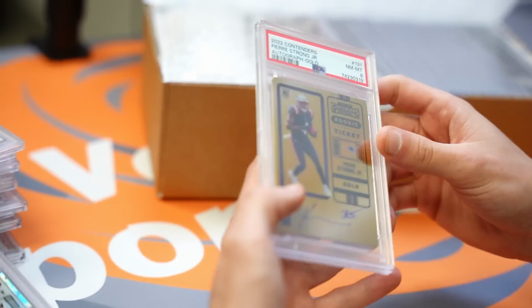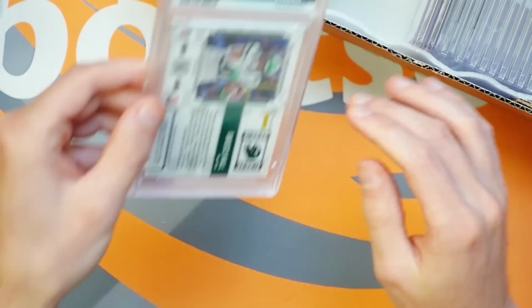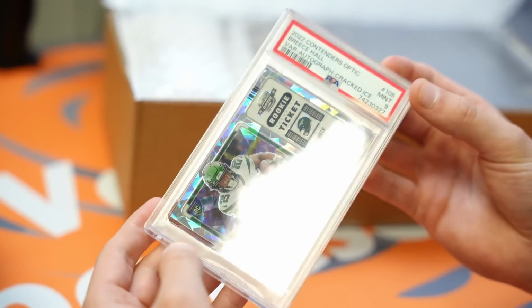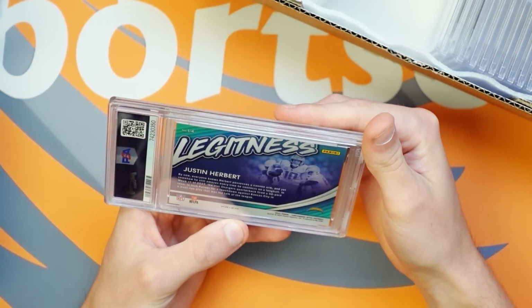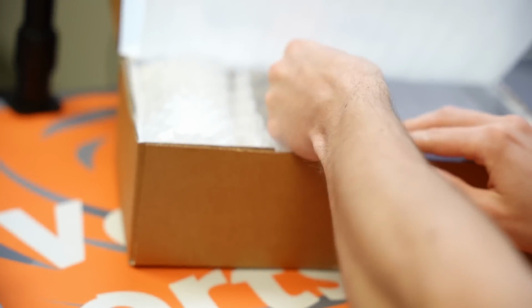Gold ticket, Pierre Strong Jr. PSA 8 on card, 3 of 10. This is the metal card as well. Then we got a little to 22. 9 of 22, Breece Hall. PSA 9 on card, cracked ice. Donald Driver, 2 of 2, auto, PSA 9. That's the Nebula. Justin Herbert, very cool insert from Contenders Optic, 9. Where is our Mr. 10?